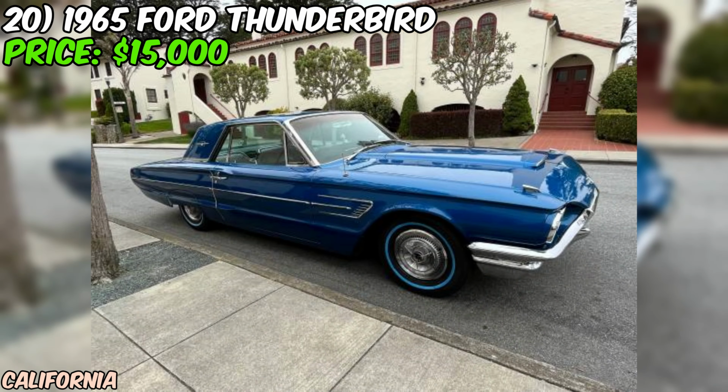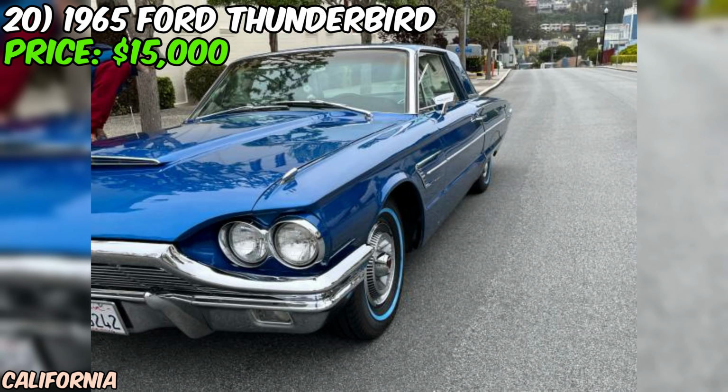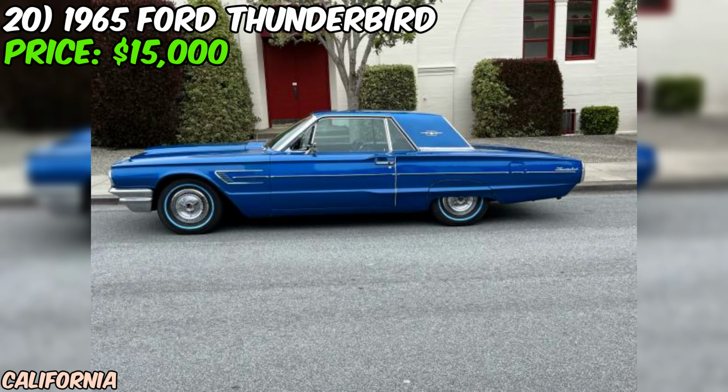First off, let's talk about the condition. The seller describes it as excellent, and from the photos, it's easy to see why. The blue exterior looks clean and shiny, and the interior appears to be in great shape too. It's always a good sign when a classic car has been well maintained both inside and out.